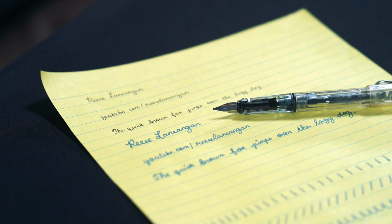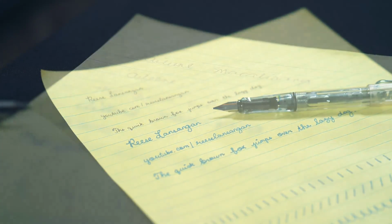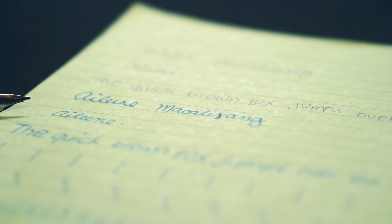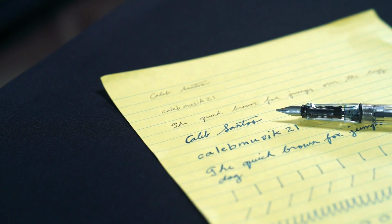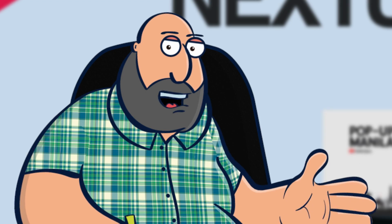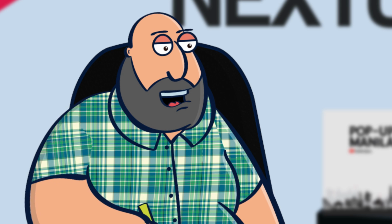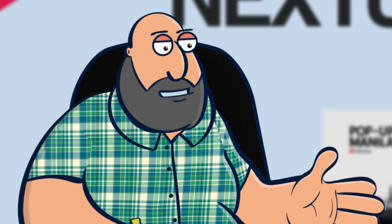Now let's look at their results. There you have it, kapatid. Simple handwriting exercises that you can do in 5 minutes or less. Think of them as your daily warm-up before you write your notes, before you make your daily case digests, and in time, you'll be able to make your handwriting stand out from the rest of your class.